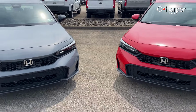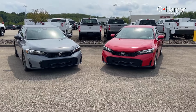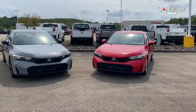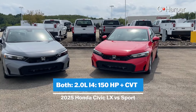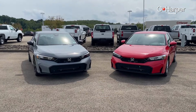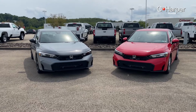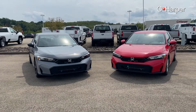And now, no matter if you choose the entry-level LX or the upgraded Sport, you will be driving a Civic powered by the non-hybrid 2-liter 4-cylinder motor, making around 150 horsepower, and it is a little bit down on power compared to the 22 through 24 model year Civics. However, not by much, and you do get an additional mile per gallon with this new powertrain.